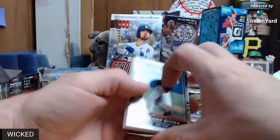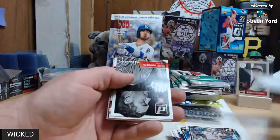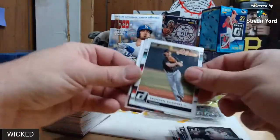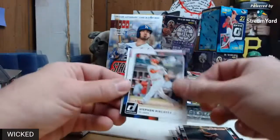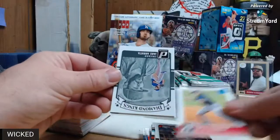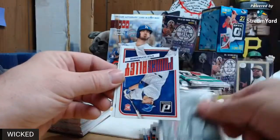We got Topps Stadium Club up, guys. Mariano Rivera, Salvador Perez, Checklist, Conforto, Brendan Rodgers, Stephen Piscotty. There's a nice Trea Turner rookie. Jake Arrieta, Schwarber, and Hayward.